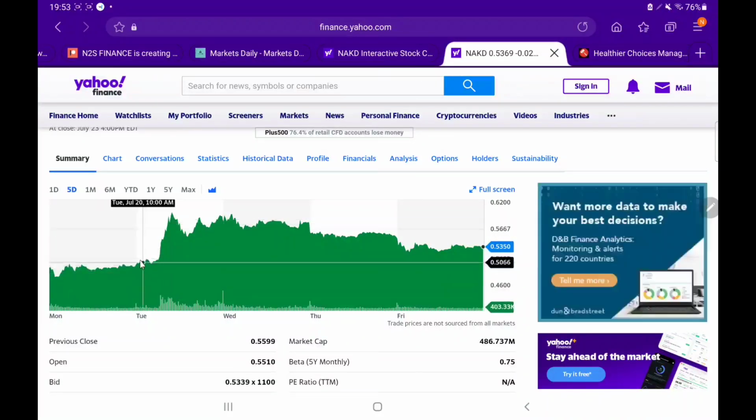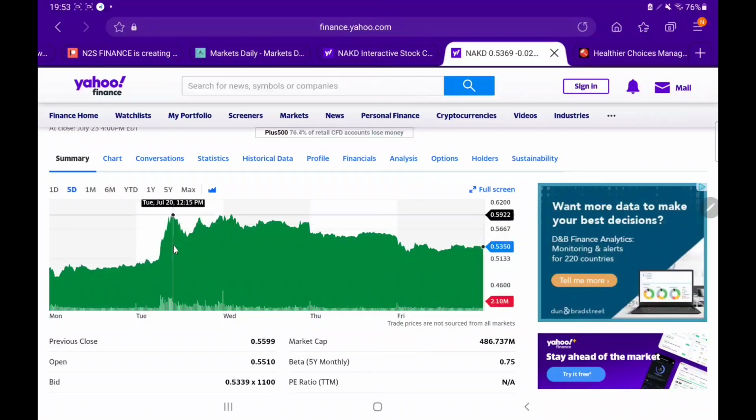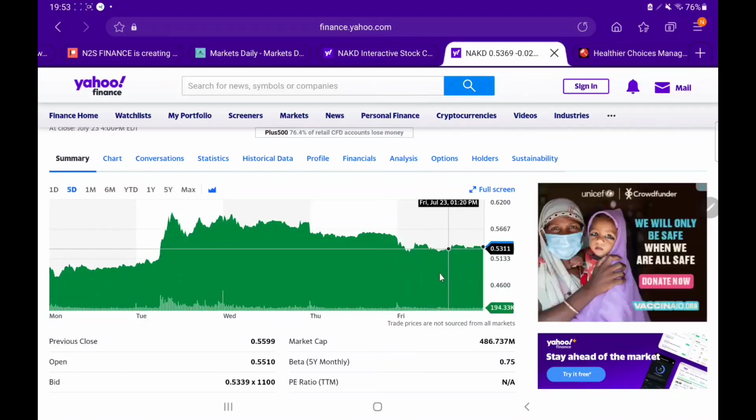But this one, we are looking at how the share price has been moving, obviously based on price action alone. So starting off on Monday, we did see a big dip. We saw a dip down to the point of 48 cents. From there, we climbed up ever so slightly. Tuesday saw massive growth. On Tuesday, we hit highs of 59 cents. So really not too bad. And we've been dipping ever since, to make this a very quick story.